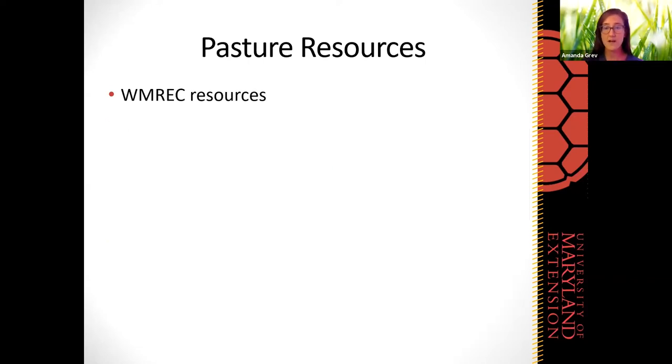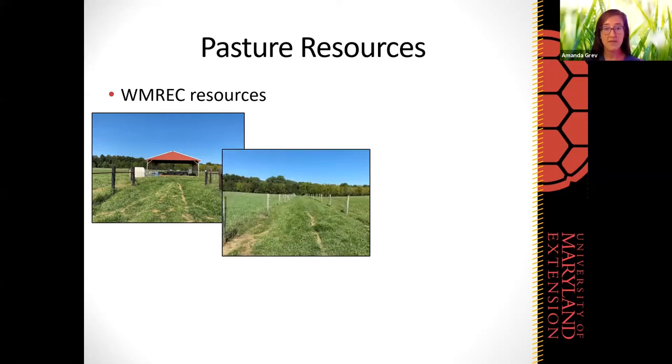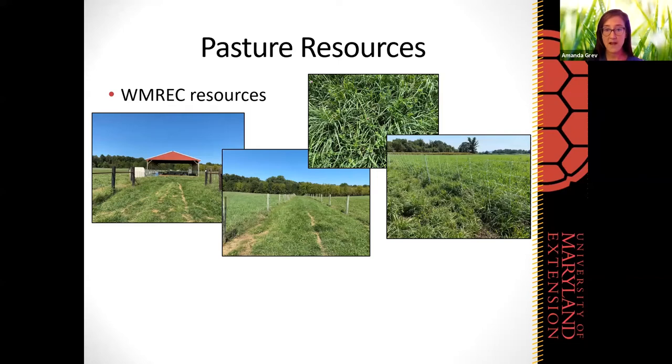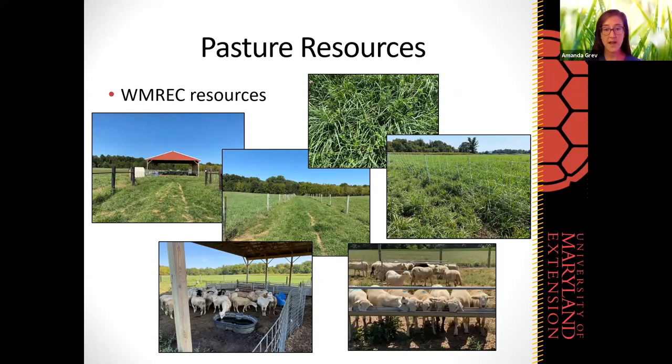So for us at WMREC, we have basically the following resources. We have the big shelter and handling system, a shade area that you saw in Susan's videos and photos. We have this central laneway that we'll talk about to use for moving animals around. We have our existing forage mix, which you heard Jeff talk about. It's a cool season mix of grasses and legumes. We have temporary fencing. We use netting, and we'll talk about some temporary fencing options. We have waterers and mineral feeders, which you can see in that photo, to use for providing water and minerals to our lambs. And then we have some grain feeders to provide that supplementation. So consider all your resources and what you have to work with.